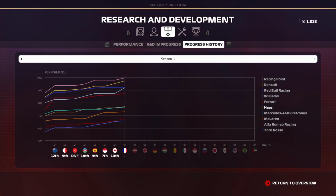Having a look though, the Racing Point is completely maxed out by the looks of it. It might have one minor upgrade to go, something like that. But yeah, 1,020 points on the Racing Point there. And you can see ourselves and Mercedes a bit in no man's land at the moment. The same can be said for McLaren. They're not quite in the back markers, but still a long way off the Ferraris, the Williams, the Red Bulls, everything like that in the HAAS Road to Glory.